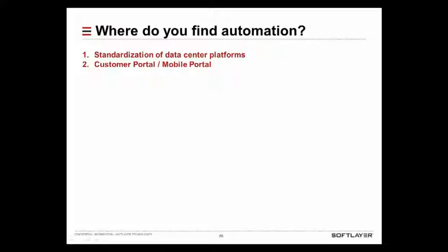So the next one that we have in line is customer portal and mobile portal. This is all this automation that we've spoken about, which is for our end users, and we provide a great deal of automation and self-service capability, even across the mobile platform, so that if you're out at the ball game or you're watching who's going to get the next World Cup, if a server fails, you can actually just reboot it from your iPhone or your Android device or what have you. This is really important so that you don't have to wait around for someone to go reboot a server for you. You can go ahead and take care of it for your clients right away.